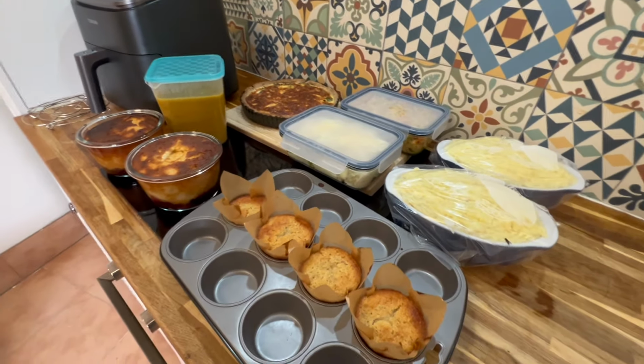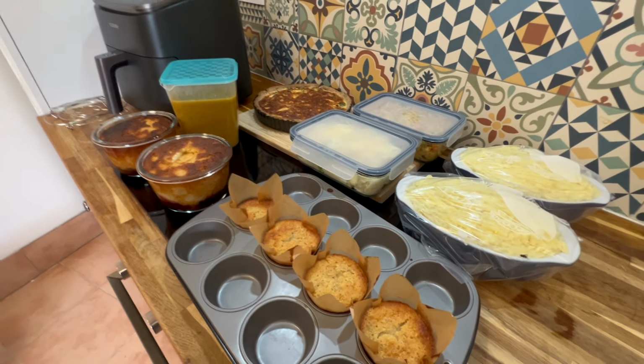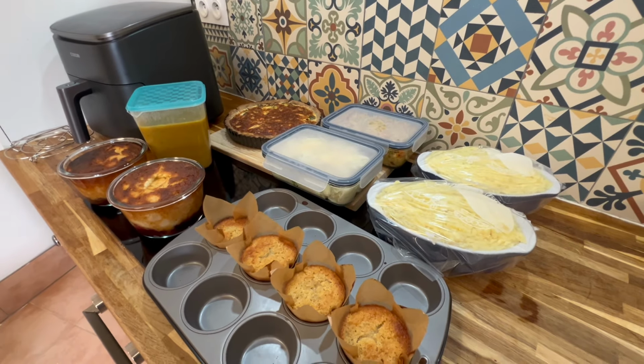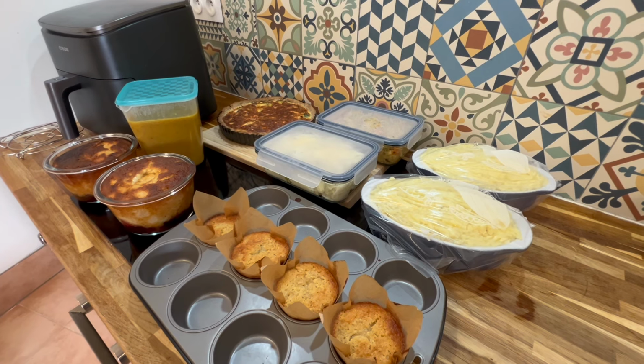So I think that was a really good morning's work. And, you know, we don't want to throw anything away. So if I see anything that needs eating up, I'll cook it and do a little bit, as I did here today, of batch cooking.